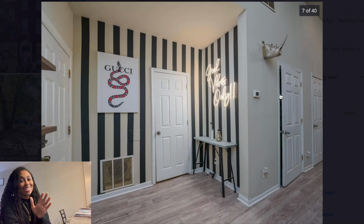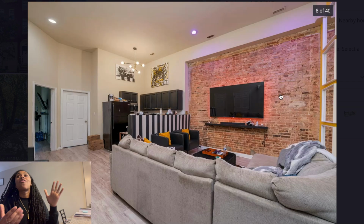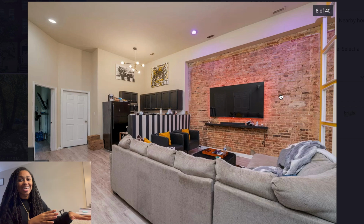And now we get to the inside. I don't know which unit was the owner's unit or if the owner even lived in it, but I do like what they did with it. It looks nice. I think it's clean, you know what I mean? They made it very presentable for when you first walk in. I wish they would have put these pictures in the front, but the brick wall is going to do it for me every single time.